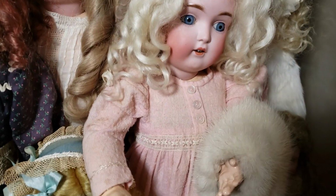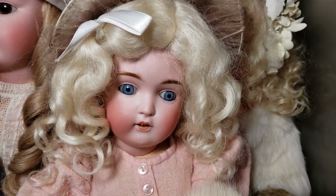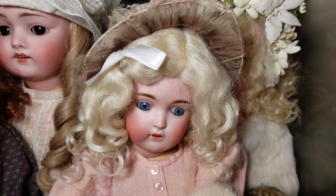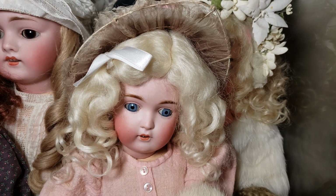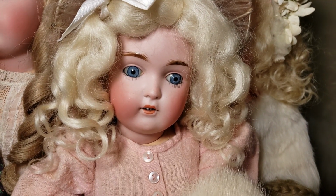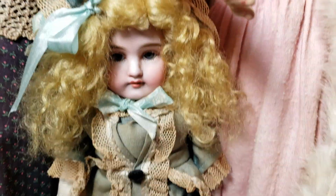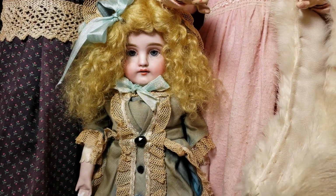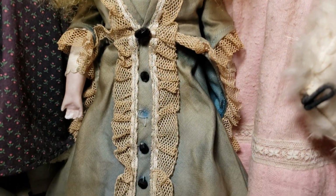Let's see, I'm going to go down here. This is a Kestner Daisy doll. I forgot what mold number that is, but she was originally sold through the Ladies' Home Journal. By paying for a subscription to the magazine, you got a Daisy doll. So that's another interesting doll. Here's a Kestner doll, I think a 154. She's wearing her original outfit and hat.